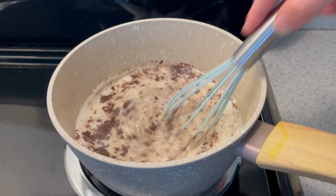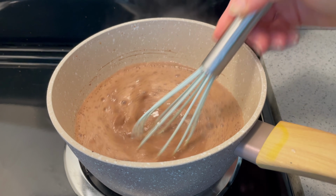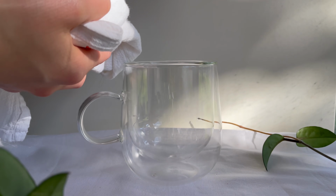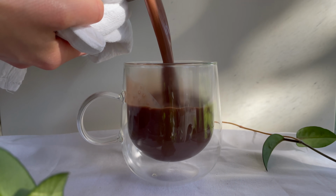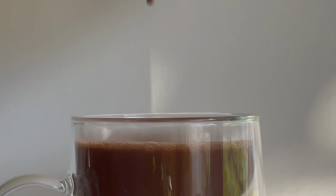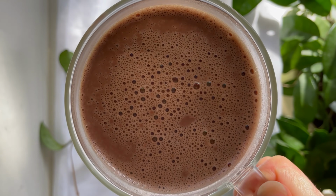I warmed up 1.5 cups of oat milk on the stove, and once it started to lightly simmer and just steam coming off of it, I threw in my chocolate, vanilla extract, and maple syrup, gave it a really good whisk until the chocolate was fully combined, and then served it, and it is so damn yummy.